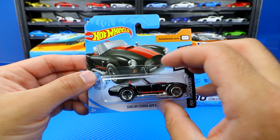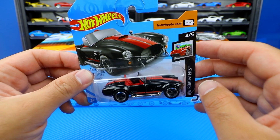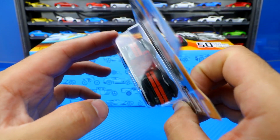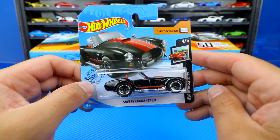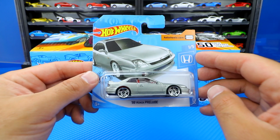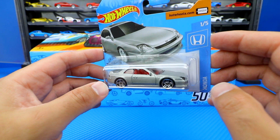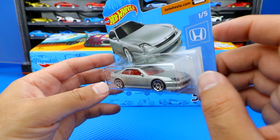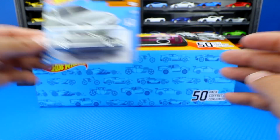Then a classic, it's the Shelby Cobra 427 SC. This is kind of a new redesign, retool of this car, but I think that they've made the fender flares a little bit bigger and it just looks a lot more muscly. I really like this one. Then we have the 1998 Honda Prelude, this one in silver with those chrome wheels. It just suits the car, and they've just done a great design with the headlights that actually are plastic, part of the body. They're not just stamped on there, and then we've got good design on the back of it.